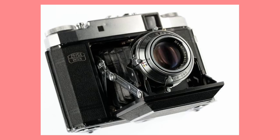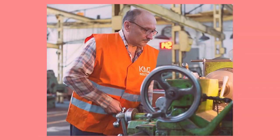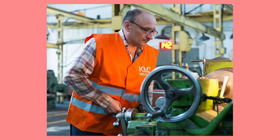So why do I care that the Moskva 5 was based on the Super Ikonta? Because KMZ didn't just base their cameras off the Zeiss. They actually took the plans for Zeiss. And I know you're thinking, hey, that's dirty stealing. They stole that. Okay, it was in the 1940s, and if you don't know your history, something really big happened in the 1940s.